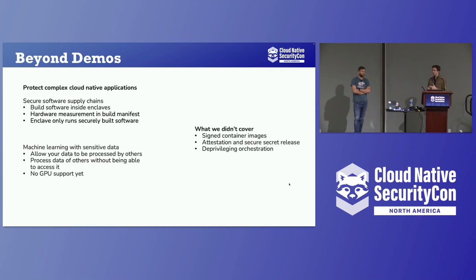Here's a couple use cases that we're pretty excited about. One of them is secure software supply chains. Obviously, that's a big deal right now. Think about if you could have a software supply chain where everything was built inside of enclaves and where the build manifest that is produced contains hardware evidence that proves that it was built inside of an enclave, that proves exactly what that enclave looked like when the build was done.